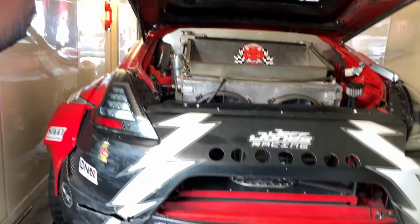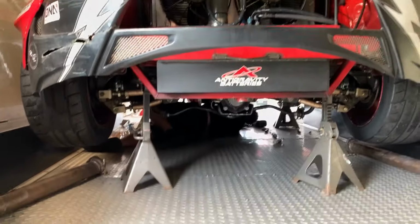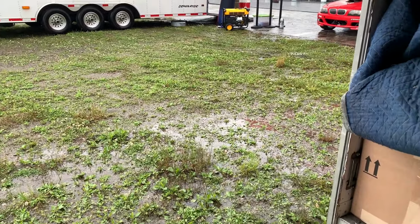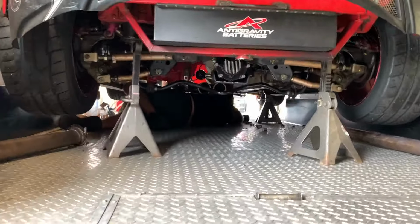Here's what's going down now. We need to change the rear main seal in the motor. So it's raining and terrible outside. So why not just do it inside the trailer? So that's Jackson down there, getting wild.